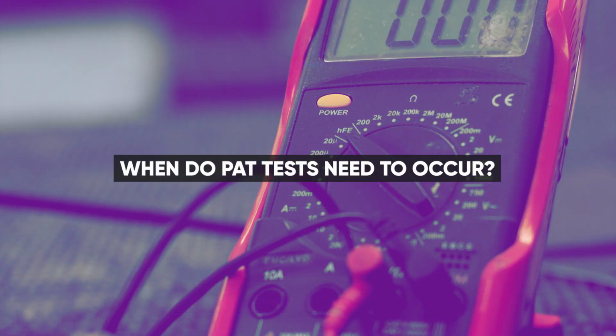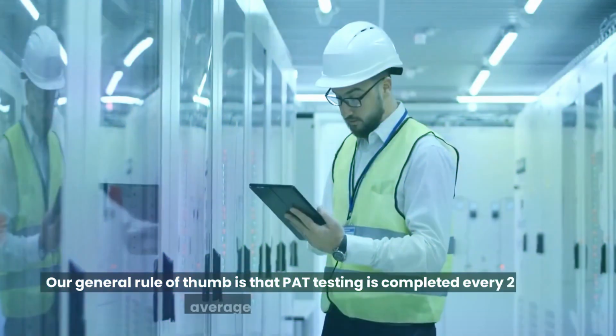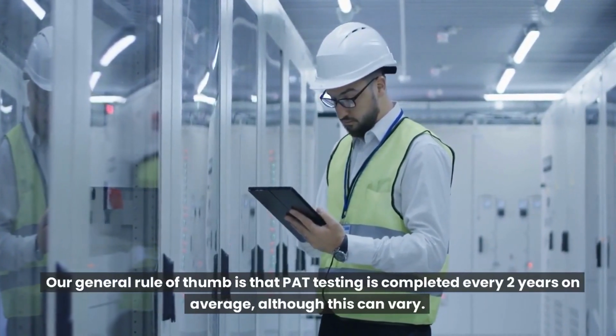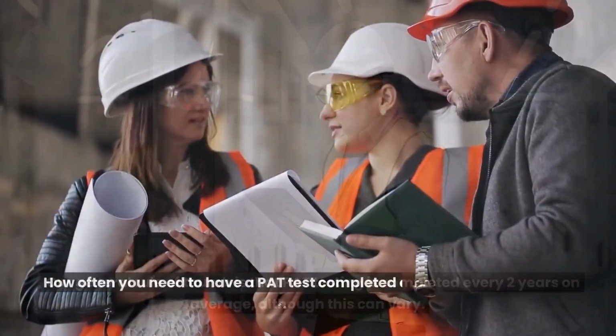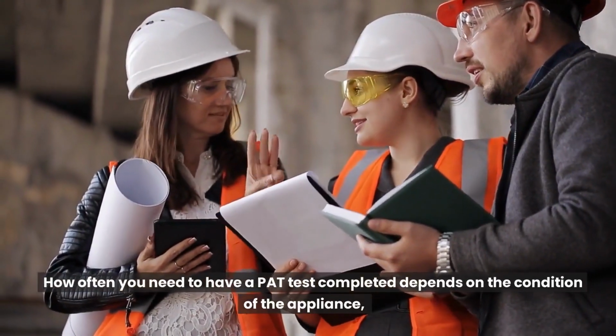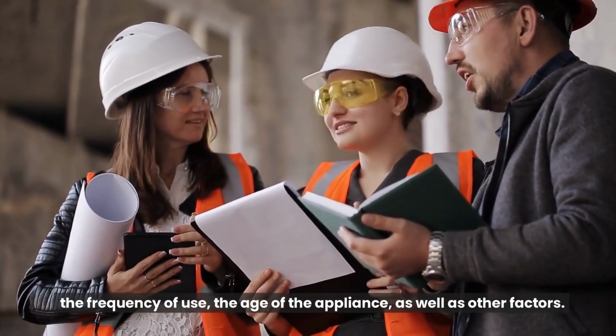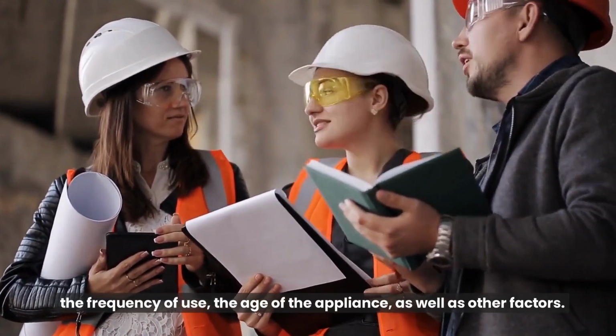When do PAT tests need to occur? Our general rule of thumb is that PAT testing is completed every 2 years on average, although this can vary. How often you need to have a PAT test completed depends on the condition of the appliance, the frequency of use, the age of the appliance, as well as other factors.